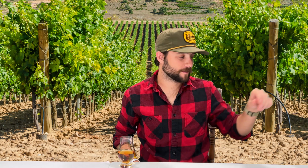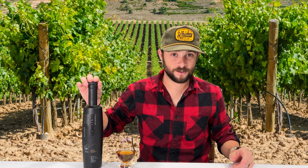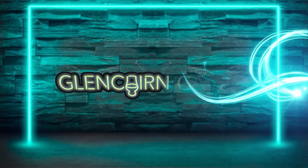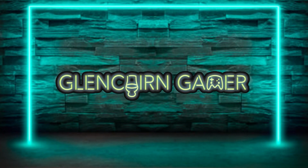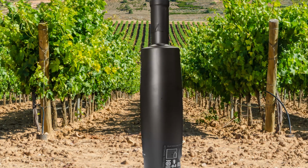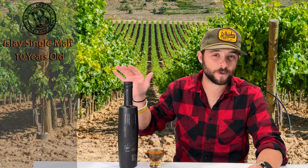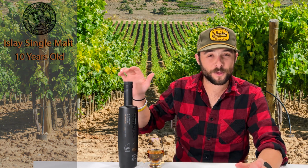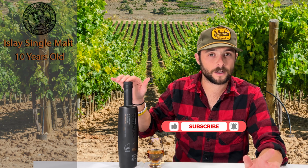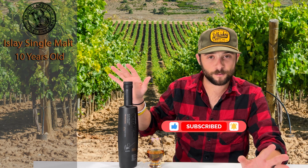Okay, so we've had the Octomore 12.1, and now it's time for 12.1's big brother, the 10-year 5th edition. This Octomore is 10 years old. It is the end of the 12 series. It was released in 2021. Limited release, 3,500 bottles bottled and released. So again, a limited release as Octomores usually do.